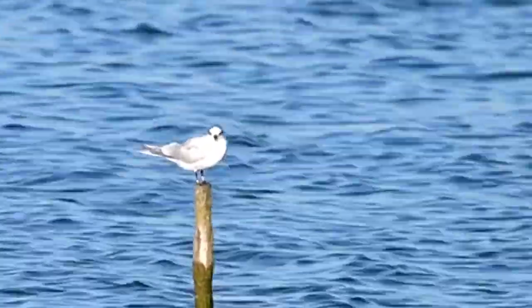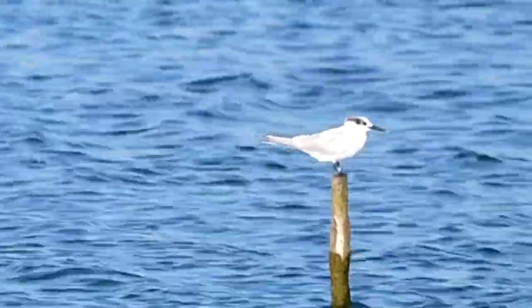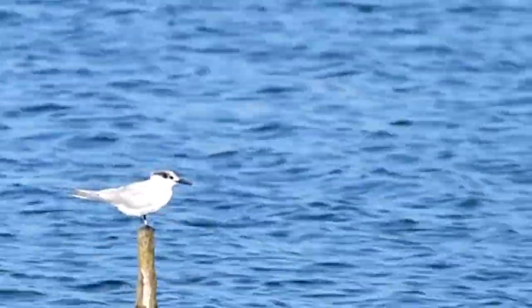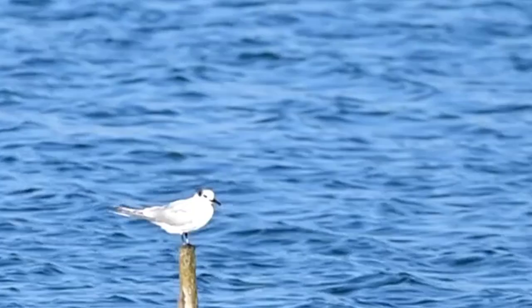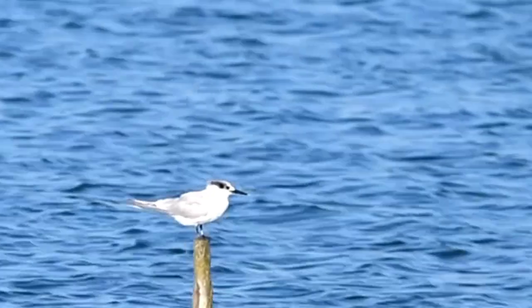This is another bird you'll always find in the area. The sandwich tern. There's one sitting on this post. One on this post here to the side, but these are nearly always hunting in the river here. Today we've got 1, 2, 3, 4, we've got 5 of them here today. Nice little bird, the sandwich tern.